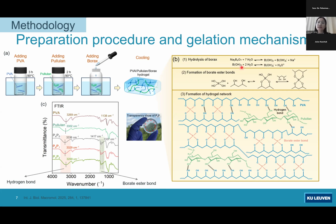Here it involves some steps. First, it involves the dissociation of borax. Borax dissociates into sodium ions and borate ions, and then the borate ions can react with the hydroxy groups on PVA and form borate ester bonds. Besides, the hydroxy groups on KULeuven and on PVA can form hydrogen bonding. There's a combination of hydrogen bonding and borate ester bonds.